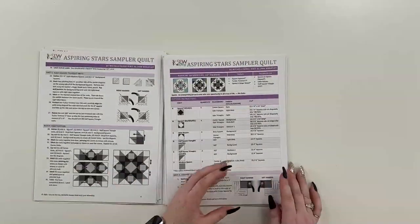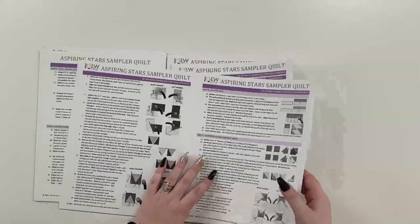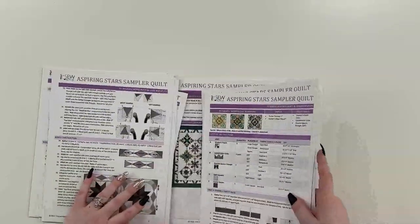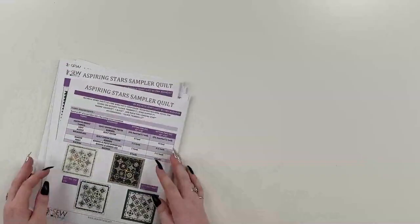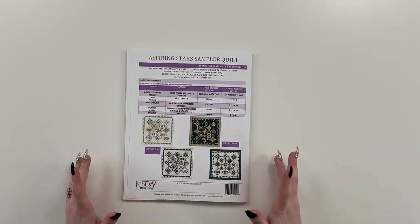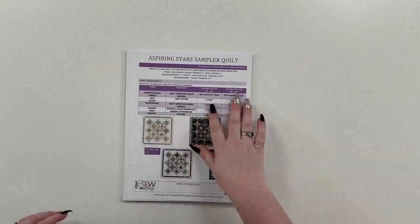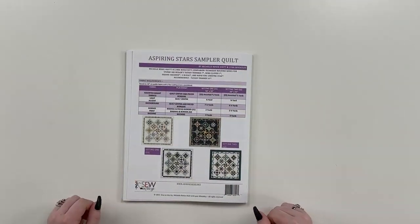Have everything you need. Good illustrations. And there are 2 different settings, excuse me, is the proper term. One's a 94-inch square and the other one's a 93-inch square. You have your fabric requirements on the back. You have everything you need to rock and roll.